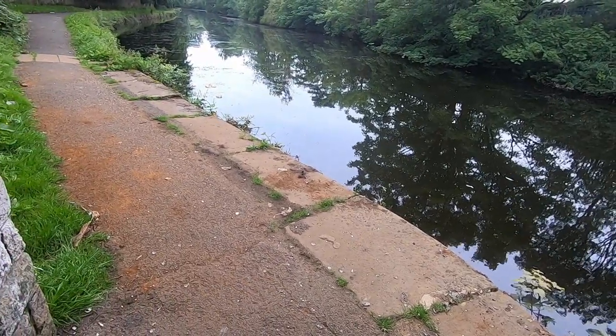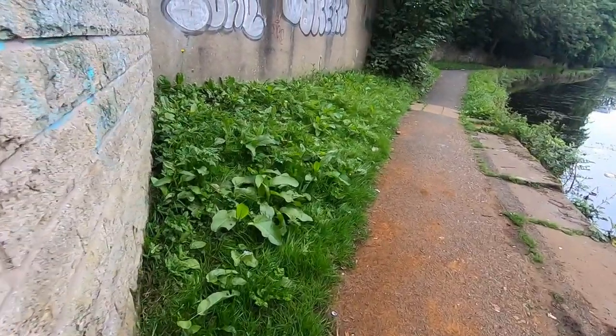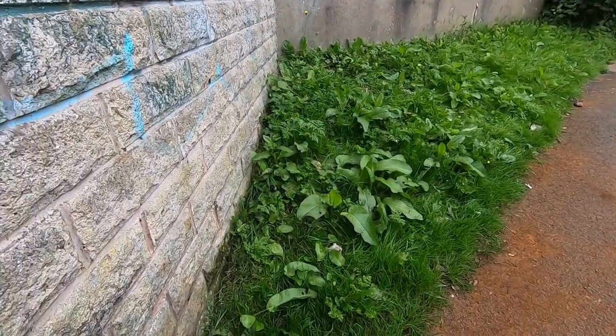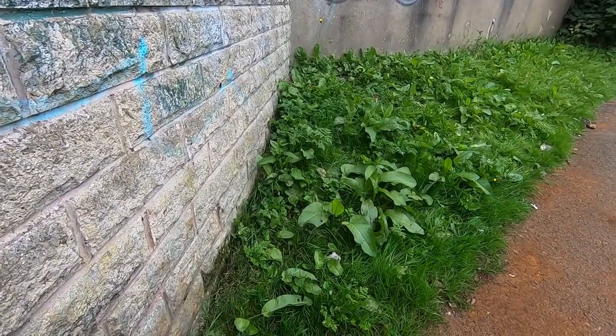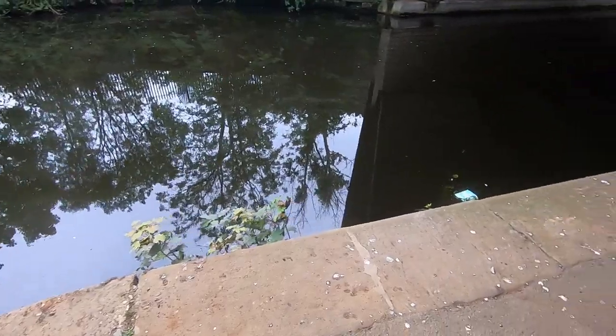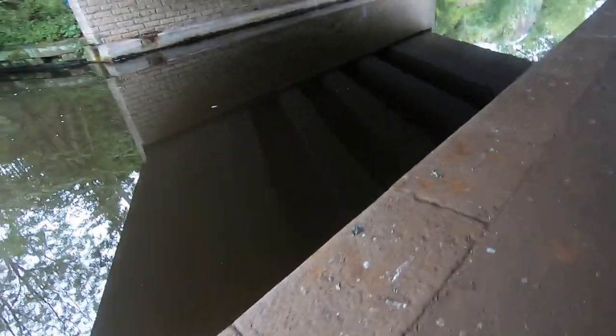Looking cleaner from last time. All the scrap was removed from there. Look at the lovely grass growing again. Isn't it wonderful? We'll take any bits of rubbish we see with us as well, folks, because this place is full of it. A lovely, nice stretch to do. Like I say, we've been here before. We're going to click on.